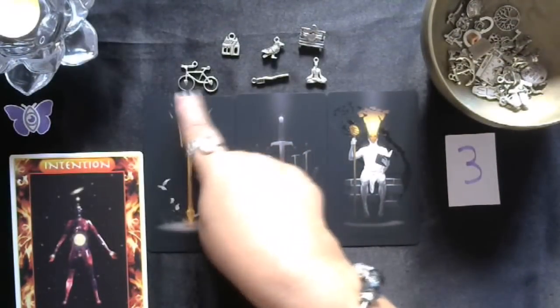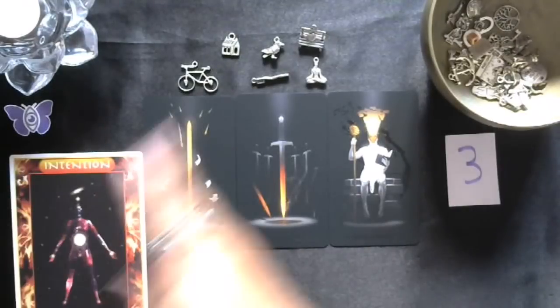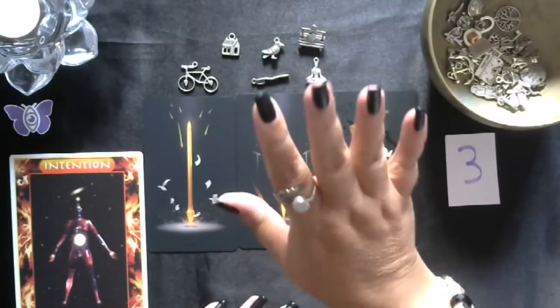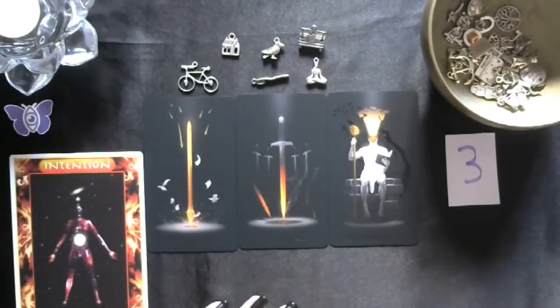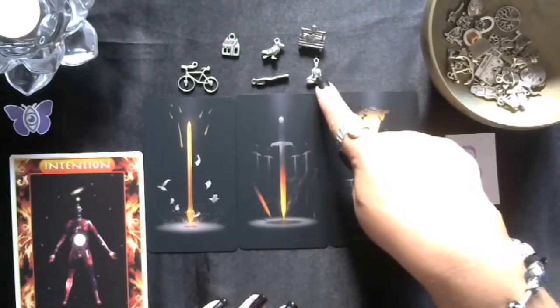It's not like here we have the bicycle, which is telling us things are in motion. So here we have the little park bench, which is telling us just chill. Everything's going to be okay. We also have my little yoga lady, which is telling us about health. Okay, so she is my symbol for health.